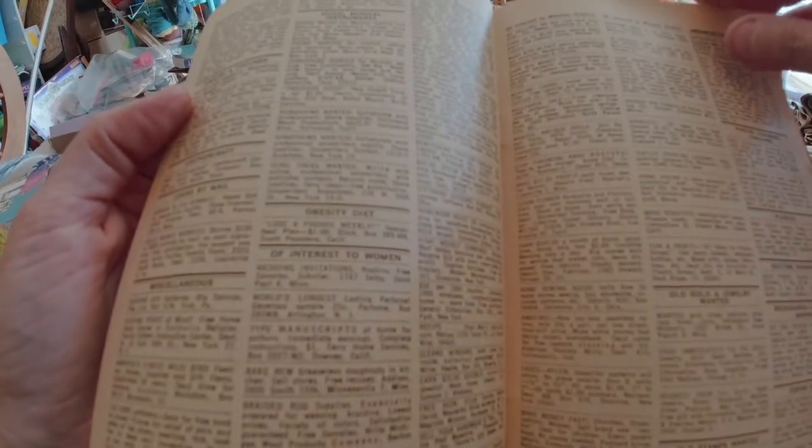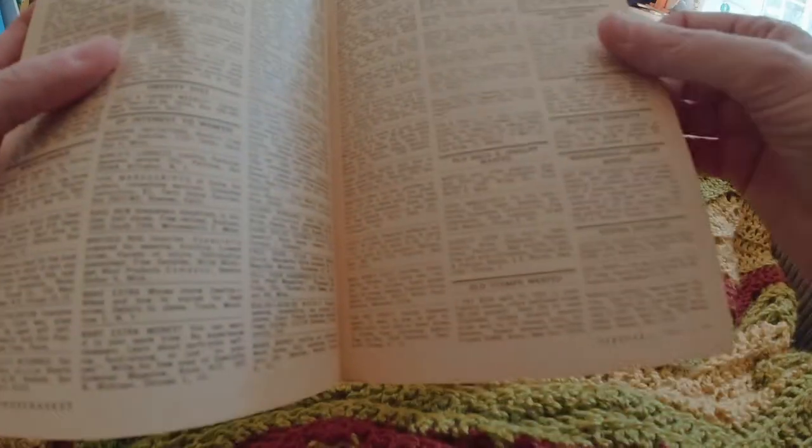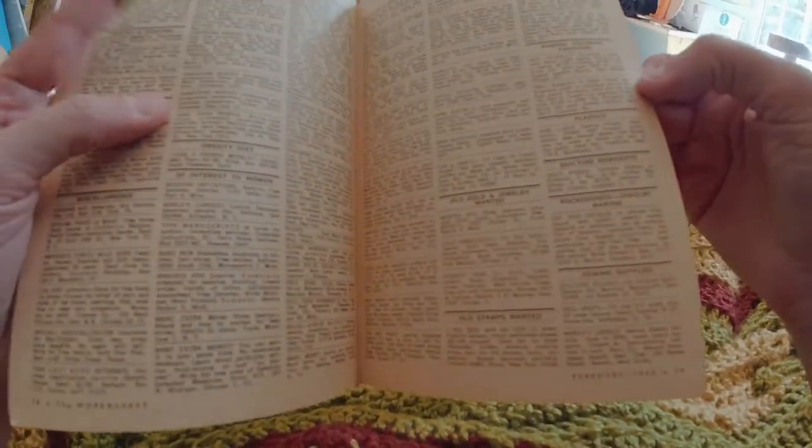Here's an obesity diet from Glick. I don't know what it is, but something about Glick doesn't make me say, hey, I bet they have a good diet.